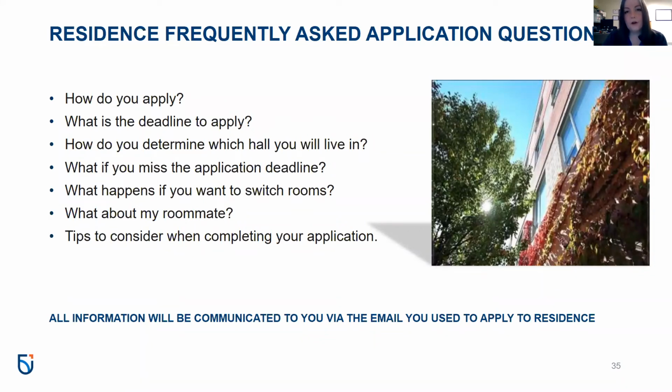If you're not happy with the hall type that you've been assigned to, you will have the opportunity to request a change of hall type. So that's a section on your application where you can indicate what hall type you would like to be moved to, and you can give us a full explanation of why that move is important to your success. And then we spend the rest of our summer really working to accommodate all of those requests.